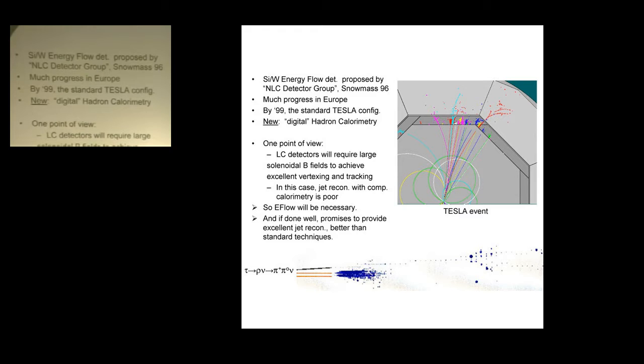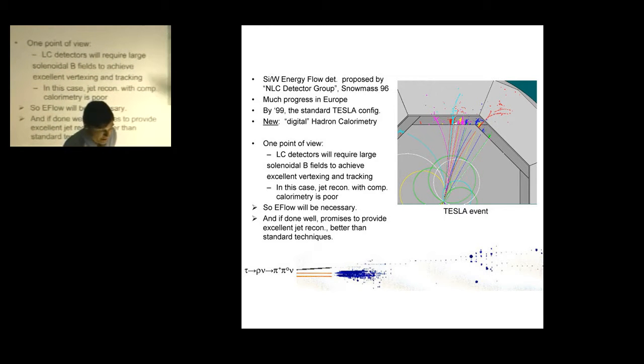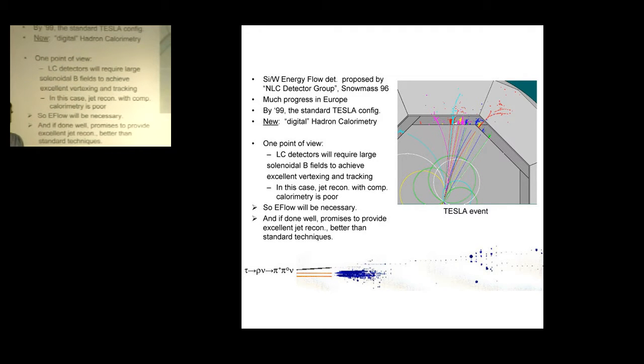Silicon tungsten has been used in luminometers at E+, E- colliders for a while, but really only there primarily. It hasn't been implemented in a big calorimeter to date. But this was proposed as an energy flow electromagnetic calorimeter in the '96 Snowmass, and it's really been pushed very hard in Europe since then. By '99 or so, the standard Tesla configuration included silicon tungsten electromagnetic calorimetry. Okay? And what's even newer is the idea of using a digital hadron calorimetry in concert with the silicon tungsten. I'll say a few more words about that in a moment.